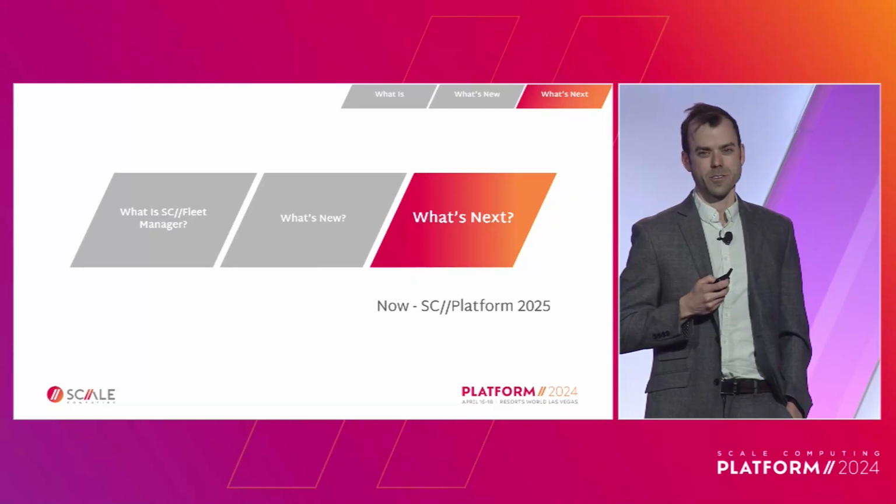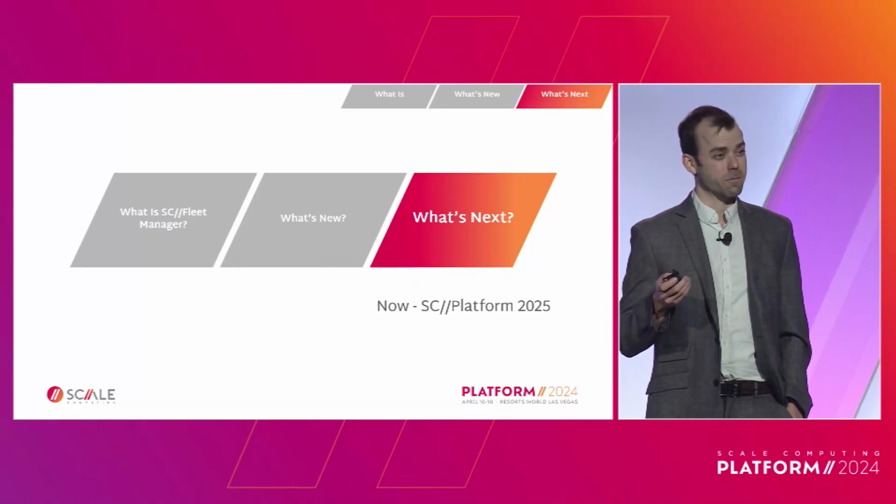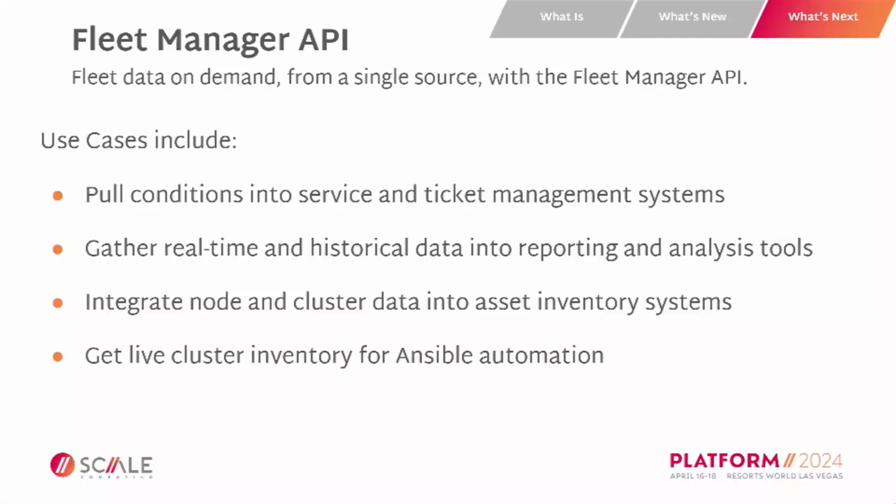All right, so what's next? I'm going to try to slow down because there's some exciting stuff in here. I think it'll be exciting both for people who are currently using Fleet Manager, as well as those who aren't, who see themselves as, oh, I don't have enough clusters, or I don't really need a monitoring tool. That's fair, and we've been listening, and I'm really excited to talk about a few things that are coming in this next year. The first one is a Fleet Manager API.